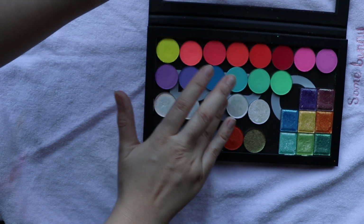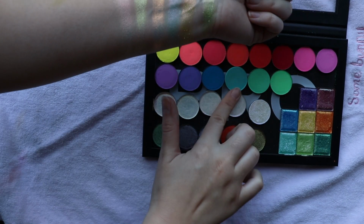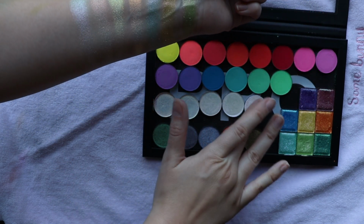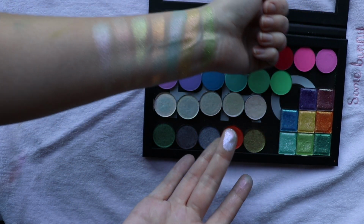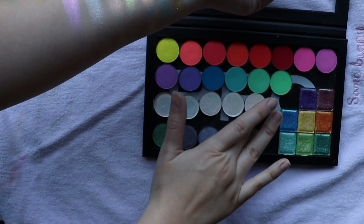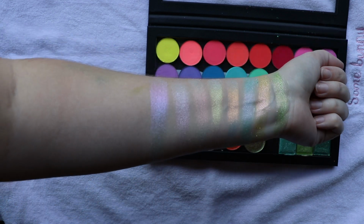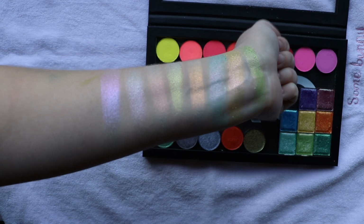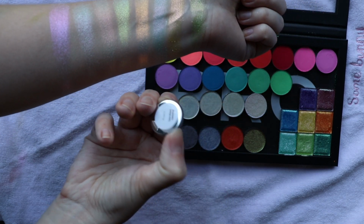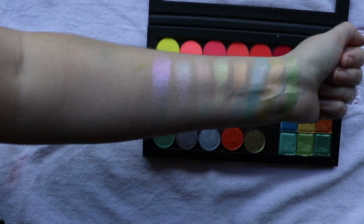Not as much this one. Trying to layer it on. Not that one either. This one, ooh, this one, yes. But it doesn't swatch as shiny. So out of all of these, I would say definitely this first shade we swatched from Terra Moons. This is Phoenix. I'm gonna put that one aside. I think that's pretty much it from here.